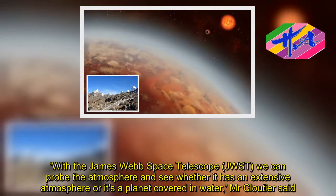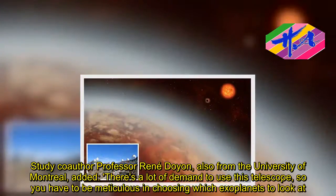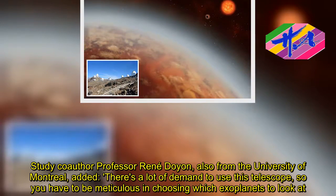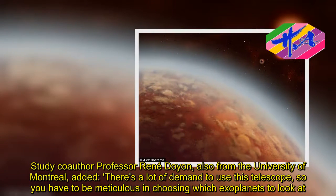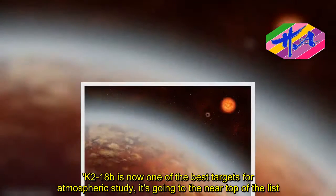Study co-author Professor René Doyon, also from the University of Montreal, added, "There's a lot of demand to use this telescope, so you have to be meticulous in choosing which exoplanets to look at. K2-18b is now one of the best targets for atmospheric study. It's going to the near top of the list."